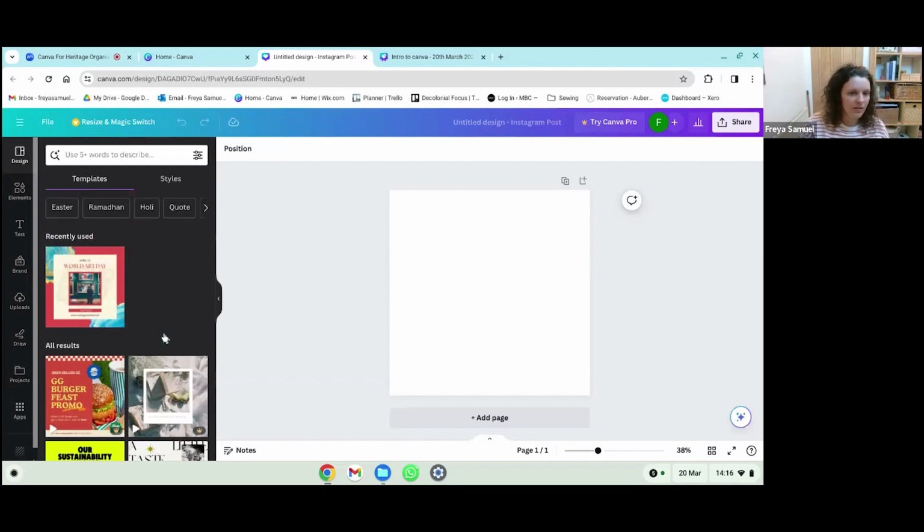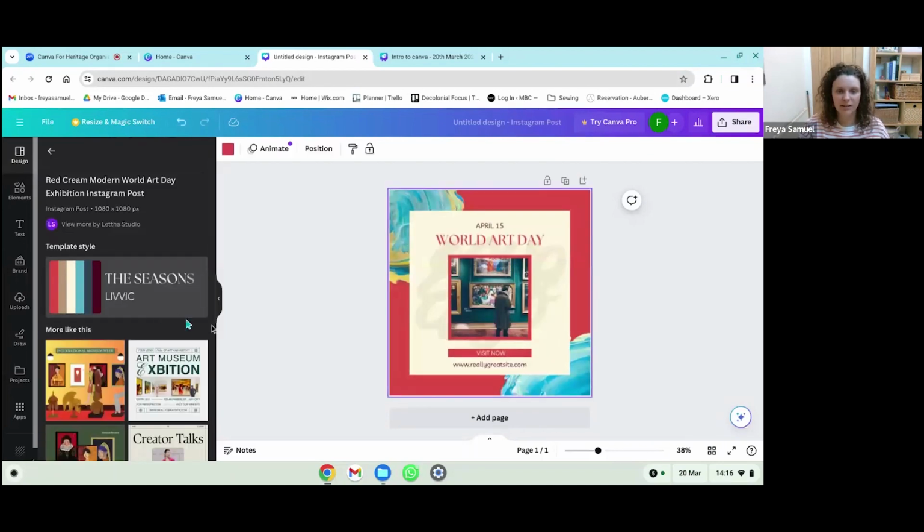So handily, I've got this recently used template here, which we're going to be editing today. So hopefully you can make a visual link between the social media post that I showed you on the presentation and this. Like I say, it is totally customizable. So let's get started in making this template into something that we want it to be for our organization.